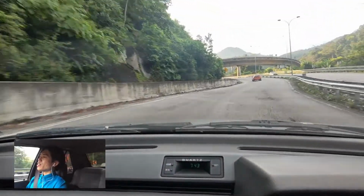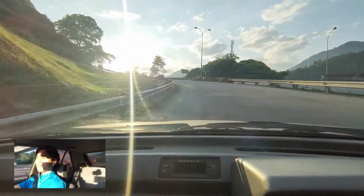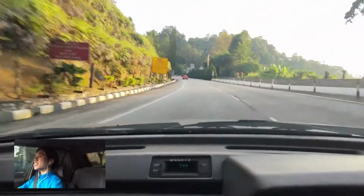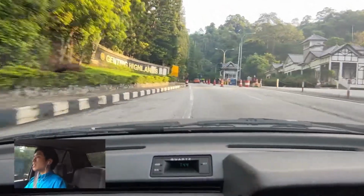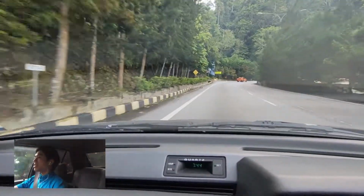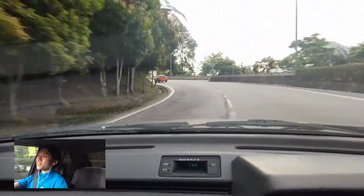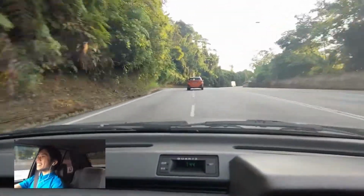Okay, good morning guys. So today we're going up Genting to see how well this car performs. Right now we are almost at the first guardhouse, and great, sunlight in the eyes. Perfect for all situations. Okay, we're about to reach the first guardhouse. Okay, we just passed the first guardhouse, and to the first corner we go. A bit of understeer over there. After second gear, third gear straight, no power. How nice.